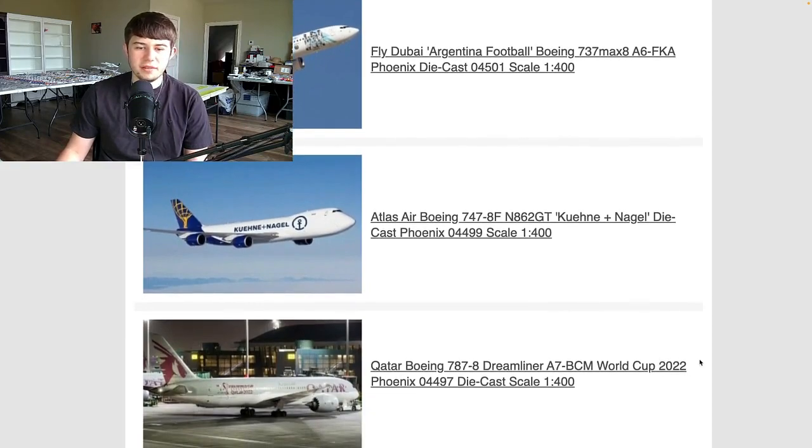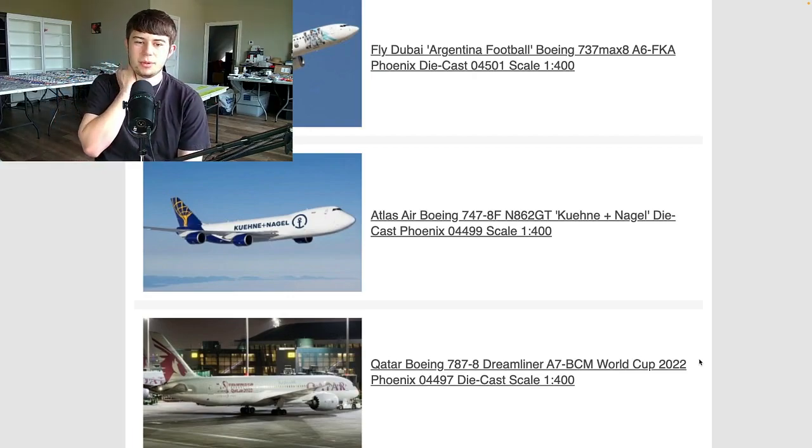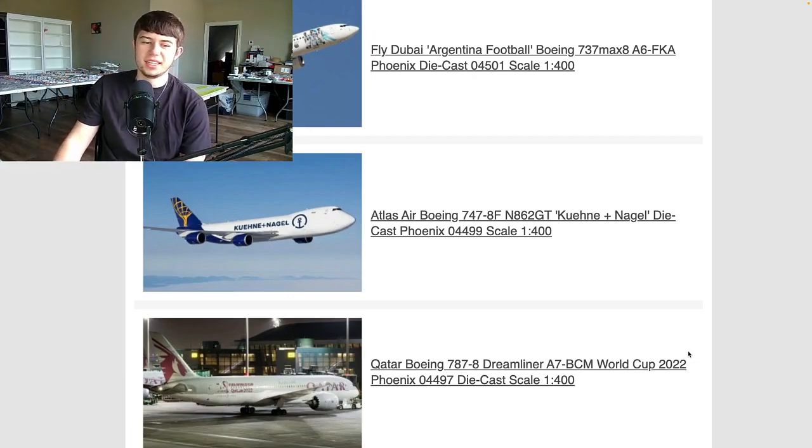Qatar Boeing 787-8 Alpha 7 Bravo Charlie Mike in the World Cup 2022 livery. If you're looking to get every sticker for your fleet, you are in luck, because you're probably going to get it, since they painted it on so many, so it's pretty understandable. But yeah, I've seen it 4 or 5 times. They're everywhere.